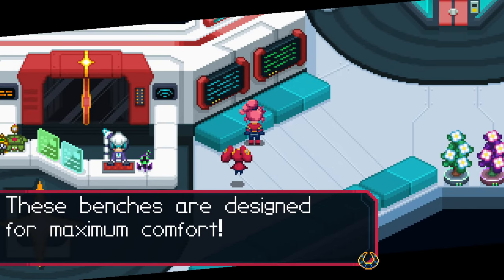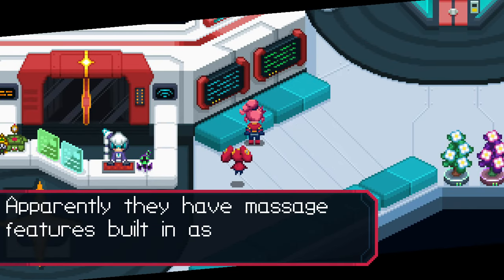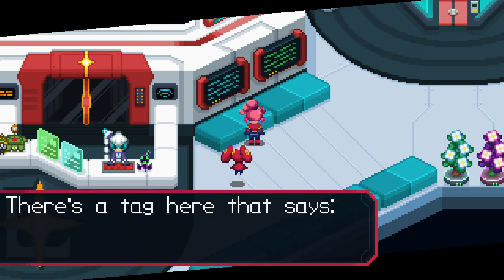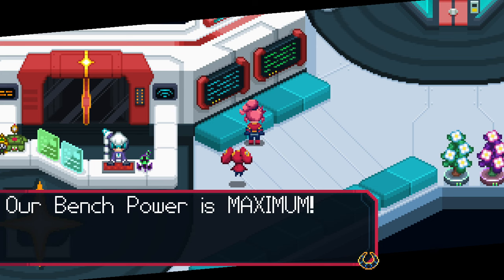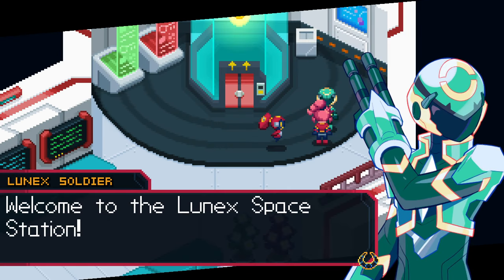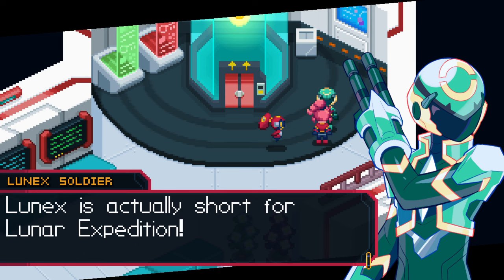These benches are designed for maximum comfort. Apparently they have massage features built in as well. There's a tag here that says no other competitors provide this level of comfort. Our bench power is maximum. Welcome to the Lunex Space Station. Lunex is actually short for Lunar Expedition.